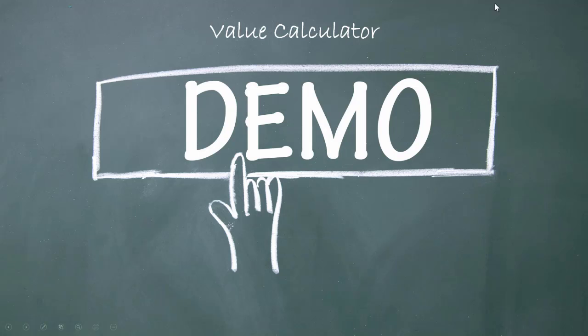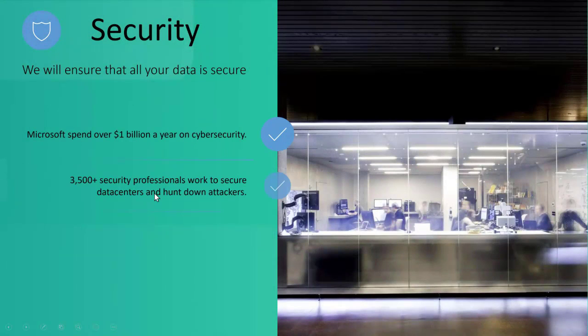So with that, I already did the value calculator. I got ahead of myself here. So let's talk about what investments Microsoft has made in the security business. They spent over $1 billion in cybersecurity just to get it to that architecture that I showed you earlier. They have over 3,500 security professionals that work to secure their data centers and hunt down attackers. That's all they do all day long, 3,500 people.